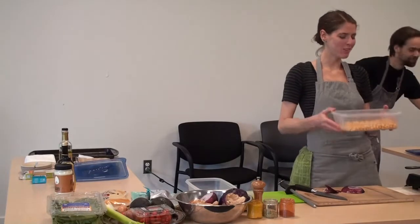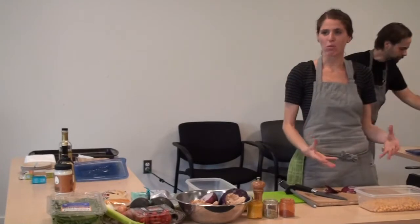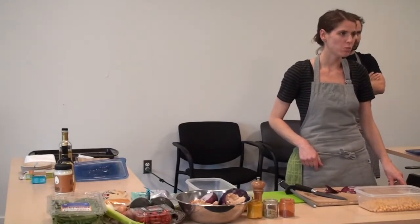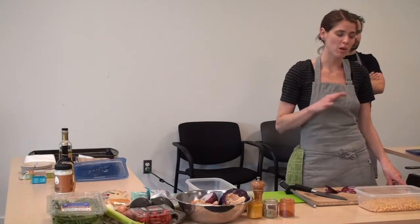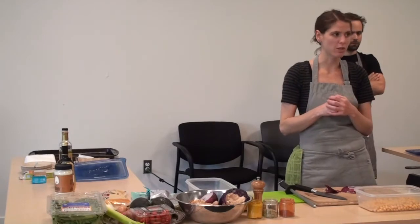Some more information about cooking your beans from scratch. When you buy your dried chickpeas, you'll put them in a big bowl of water, and you measure them out. This recipe calls for 3 cups of cooked chickpeas. That will be about 1 to 1.5 cups of dried. I would do 1.5 just to be sure, because some expand more than others when they're soaking.